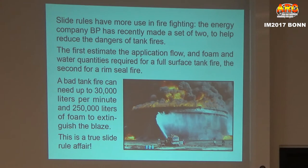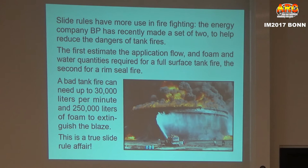Slide rules have more use in firefighting. The energy company British Petroleum has recently made a set of two to help reduce the dangers of tank fires. The first estimates application flow and foam and water quantities required for a fuel surface tank fire. The second is for a rim seal fire. A big tank can need up to 3,000 liters per minute and 250,000 liters of foam to extinguish the blaze. This is a true slide rule affair.